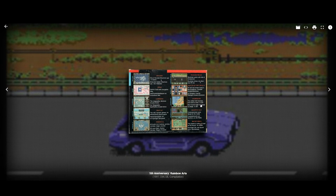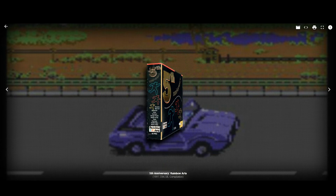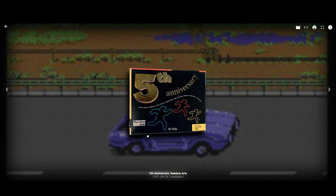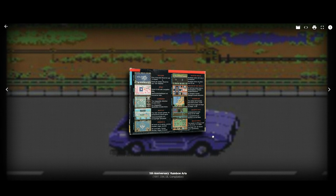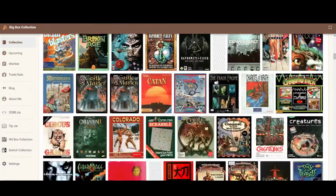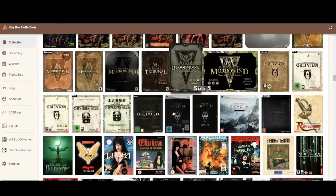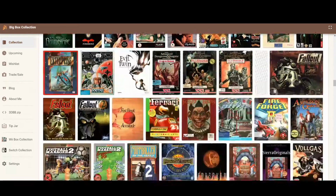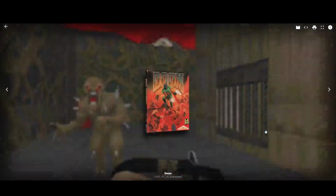What he's done is scanned in every side of the box of each game and essentially then plastered that onto a 3D shape. Now, I know this isn't probably the only website to do something like that, but this is one that I found and I think it's just really, really interesting to go through. Now, as you can see as I scroll down, this guy has got a huge amount of big box PC games. A collection which is quite admirable, to be honest.